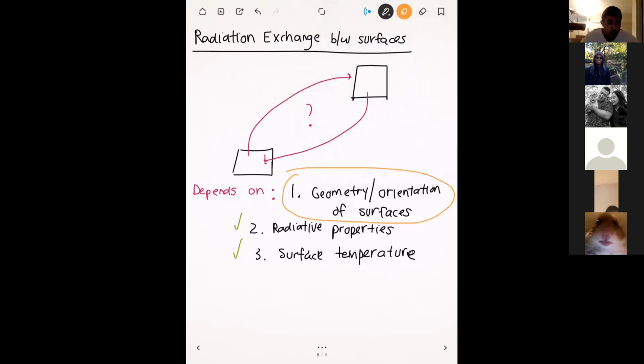Because depending on the geometry of your surface and how it's oriented compared to the other ones, this is going to have a really big impact on how much radiation is exchanged between surfaces. But it's also the most complicated one by far. And so, because geometry can be a very complicated thing, especially if you're designing very complicated looking engineering devices, to come up with a way to quantify those things in a useful way in order to perform radiation calculations is really tricky.